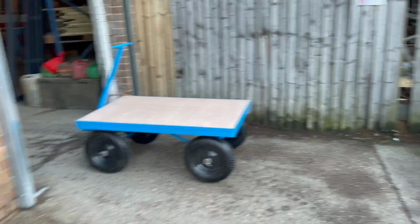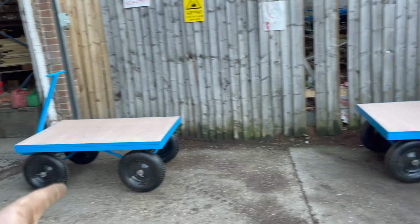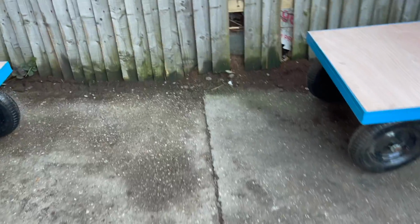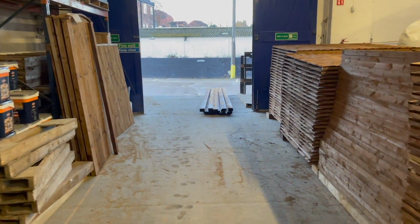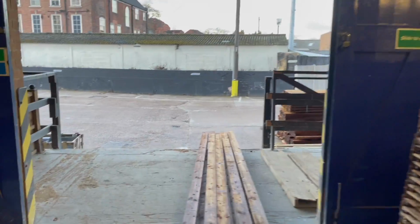So what have I bought? I bought a couple of trolleys. These trolleys carry a ton each, believe it or not. The wood we've got outside, we struggle getting in. The only way we can get it in is through this door, or we slide it, which you may have seen us do before, through that door. The longest piece of wood we've got is 4.8.